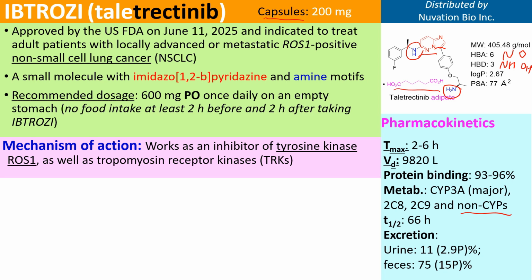Half-life 66 hours. Therefore, this molecule has a very long half-life, so this medication is taken once daily. Excretion in the urine 11%, but 2.9% as a parent drug molecule. In the feces 75%, but 15% as a parent drug molecule.